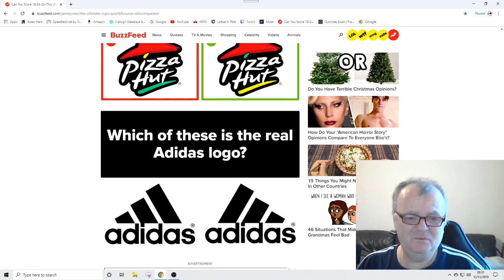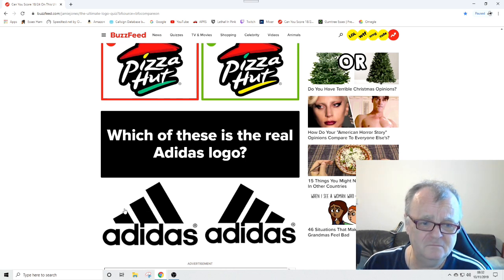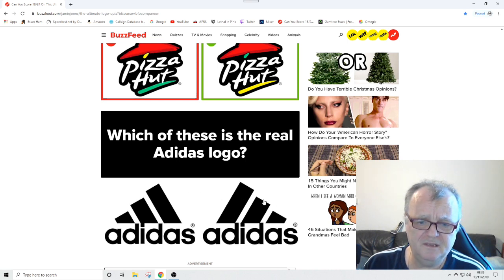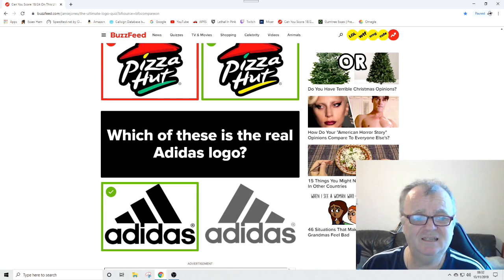Ah, okay, Adidas. I haven't got any Adidas trainers, but I think I know which one it is. But this little pyramid or wall or whatever it is looks back to front, but this one looks to me like it looks correct. Yeah, I don't think it's this one here, so I am gonna go with this one. Yes. Oh, that was lucky.